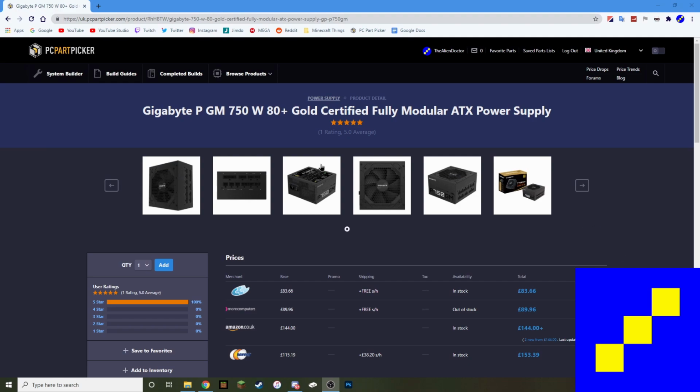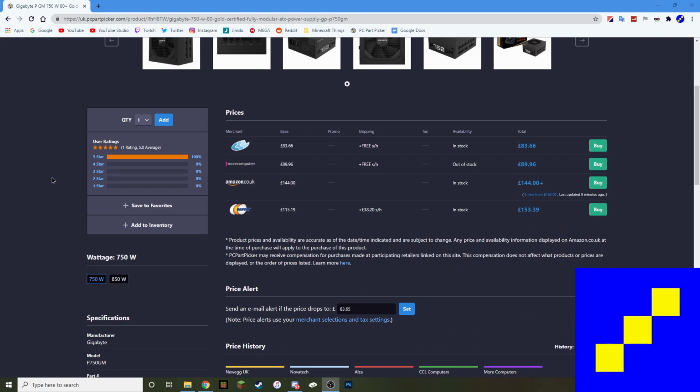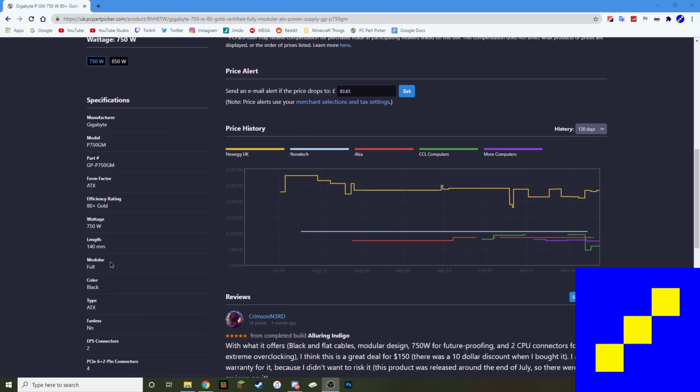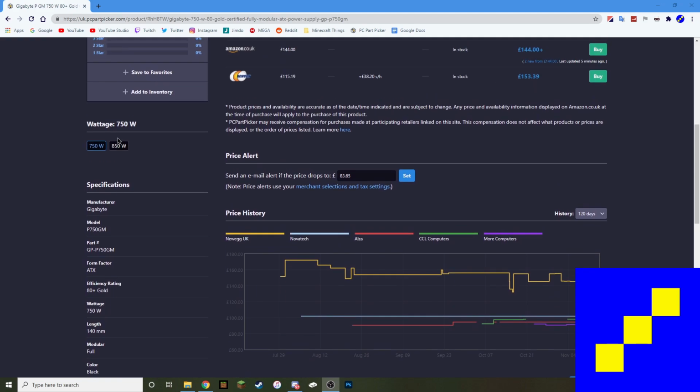So last but not least, power supply. This is just the cheapest power supply I could find. So what I did is I went on PC Part Picker. Excuse me. I went on PC Part Picker, and I just put in the search, 80 plus gold rating, 550 watts or more, and fully modular, and ATX and stuff like that.